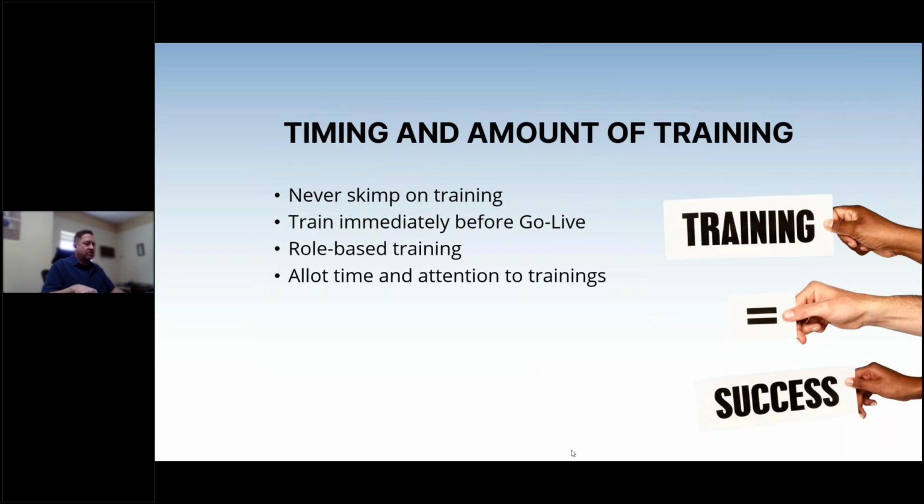People forget what they've learned, and then when they come back, number one, they don't want to have to remember those things, and you're more likely to get feedback that it doesn't work because people don't know how to make it work. So train immediately before going live.